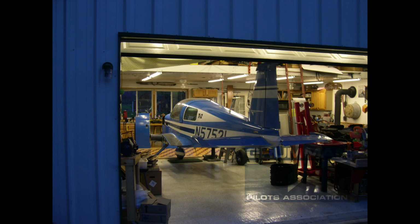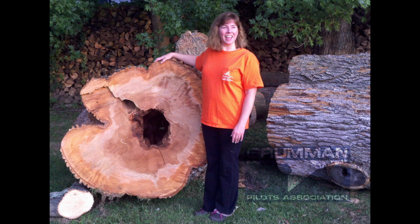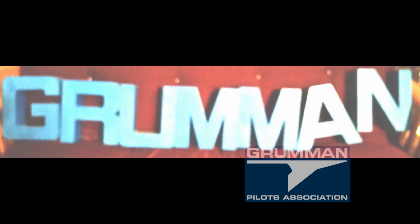So, as you might have noticed, the airplane business was taking off. My other business, custom milled lumber, taking logs and slabbing them into planed lumber, quarter sawn, both took off. Can you imagine which way I went?